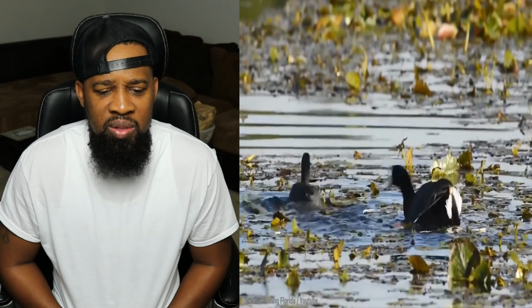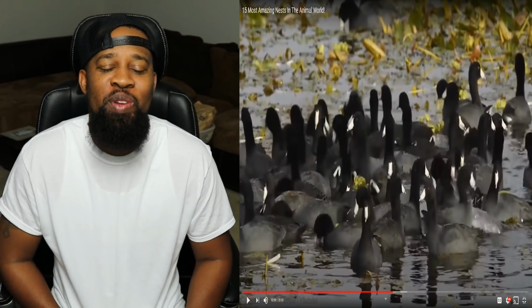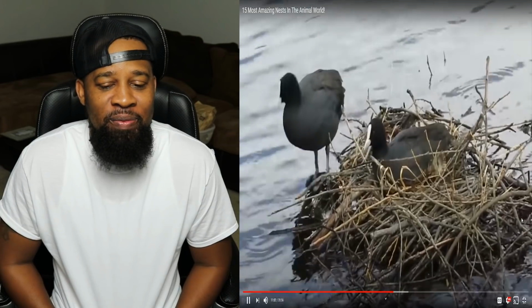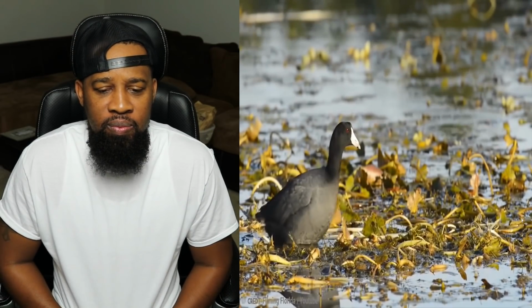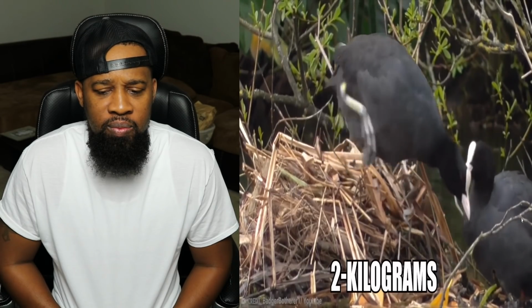Like the European bee eater, the horned coot is monogamous and sometimes breeds in colonies of up to 80 pairs. I'm just tripping over the name. Coot. The male of the species are a little larger than the female on average, with a total length of up to 62 centimeters and a reported body mass of around 2 kilograms.